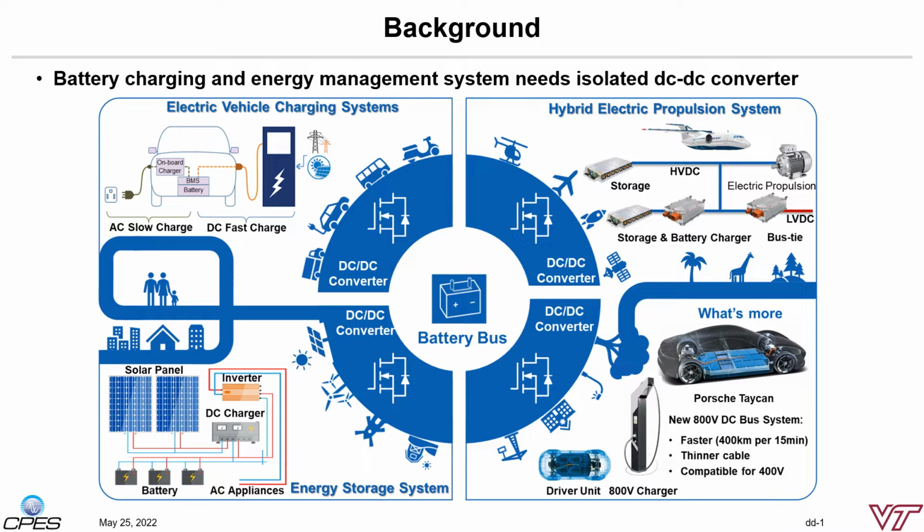Meanwhile, the battery charging system, in particular the high-power isolated DC-DC or AC-DC converters, gains strong attention in the power electronics society. Power density and efficiency, as well as the bidirectional power flow capability, are the key design metrics. Meanwhile, the converters are moving from low voltage to high voltage, such as 800 volts or even 1000 volt class.